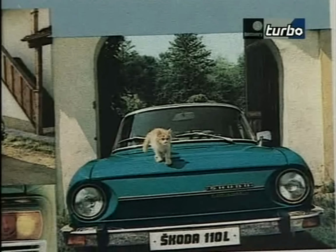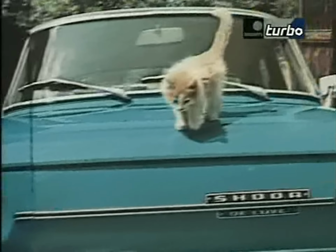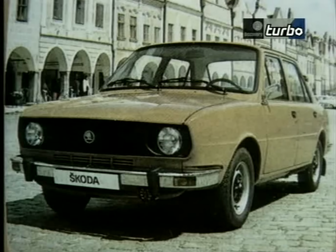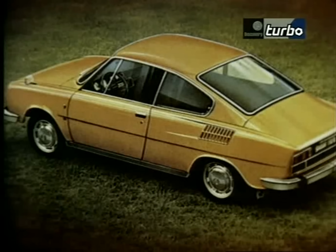Another particularly delightful brochure features a kitten. The kind of cute animal that you might get in a toilet roll advert these days was used by Czechoslovakia in the late 60s, and so throughout this brochure the kitten appears. Then was the Estelle, which most people associate with Škoda, mainly because thousands and thousands of them were sold in the UK, and it had a two-door coupe counterpart, which is called the Rapid.